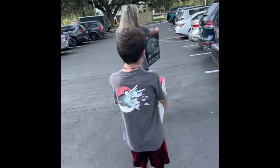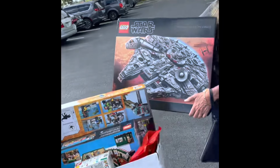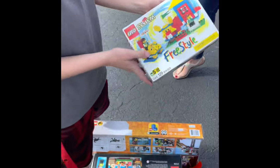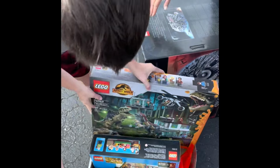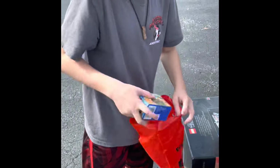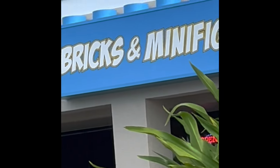And we're walking out with the haul. Wait, should I review all the stuff I got right now? I'm recording. Sure. Okay. I got the Millennium Falcon. Woo! I need to place this down. I got the light up kit for it. I got this old Lego Freestyle System set. Nice. Then we got this for Devin. His birthday's coming up. He's gonna love that. Party Mom got this. And then we also got this. Woohoo! And then we also got this giant base plate for Devin. And then there's Bricks and Minifigs.